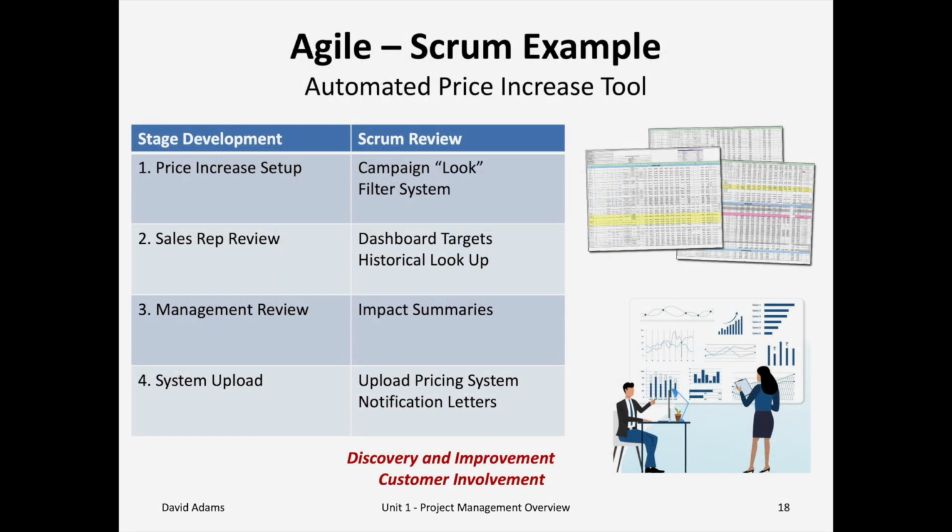And a typical Agile Scrum example is software development. I was involved years ago in developing a new price increase tool. The old method was sending out spreadsheets with customers and pricing proposed to over 200 salespeople and gathering those back for review and upload into our computer system. It was a nightmare. Imagine people changing different columns and data, and it just did not line up. Created a lot of extra work.